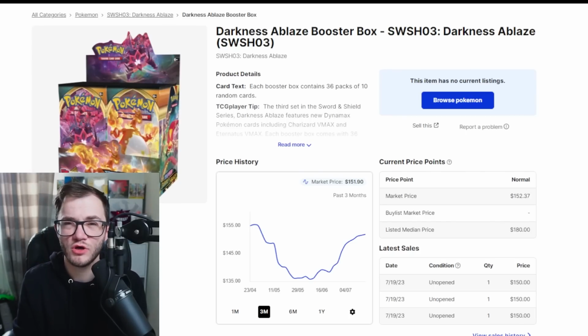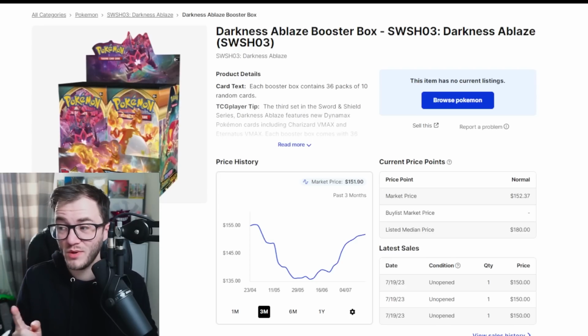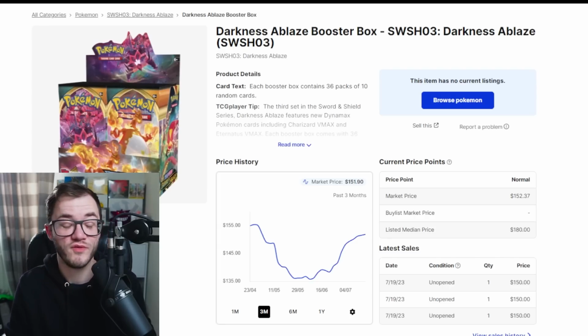Okay, next we're going to talk about Darkness Ablaze. I know it's a set that people probably don't really care that much about, as it's a pretty weak set, but we've seen weak sets in the past do really well. I'm looking at you, Rebel Clash. So Darkness Ablaze has been going up.